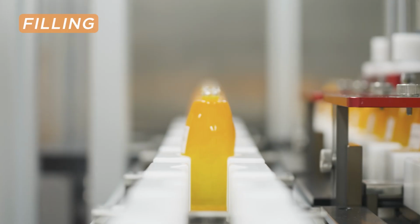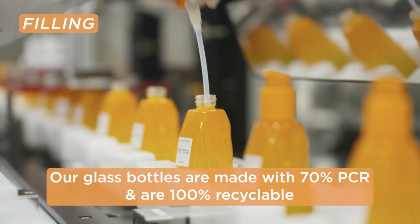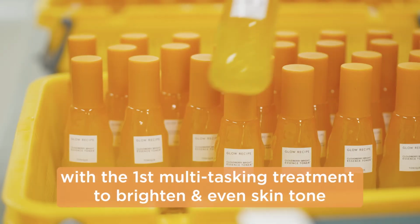Once the formula is ready, we move to our filling station. Our glass bottles are made with 70% recycled glass and are 100% recyclable. Now it's time to level up your routine and transform your skin with the first multitasking treatment step to brighten and even tone.